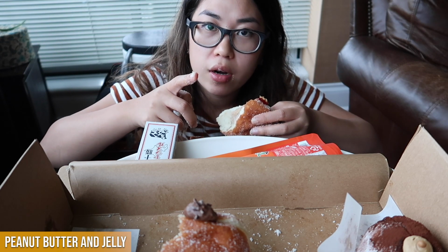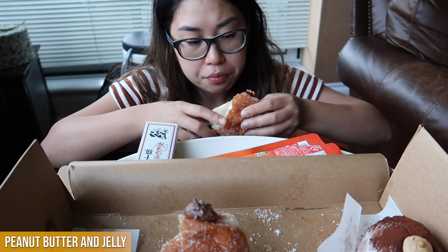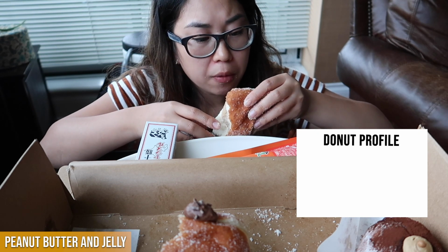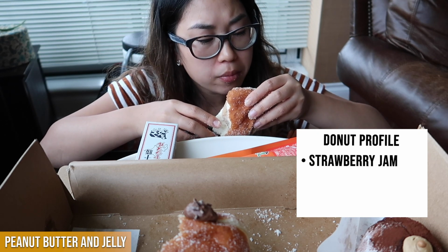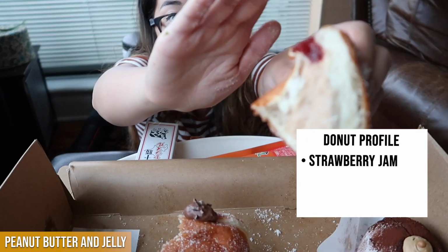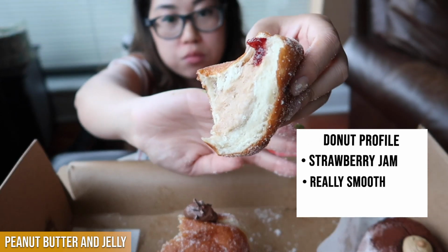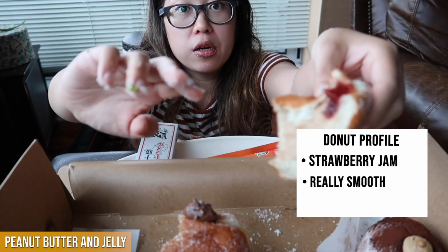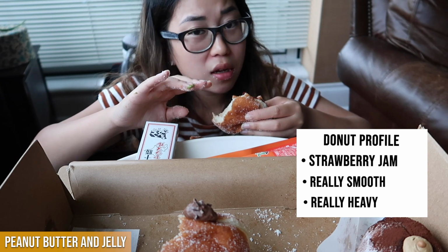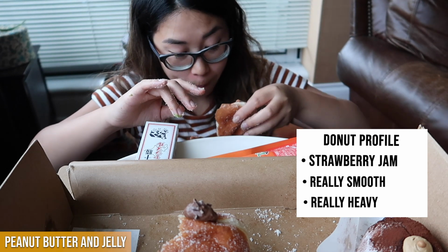My favorite PB&J donut I've ever had, although they have it here at Lucky's Donuts, is at Donut Plant in New York. Oh, that's ridiculous. Homemade strawberry jam. Don't know if it's homemade, but it's definitely quite jelly-like. Look at that amount of peanut butter. It's really smooth. A smooth peanut buttery paste. But it's really heavy, so I don't think I can eat this whole thing myself. This one should definitely be shared between like 2 to 3 people.